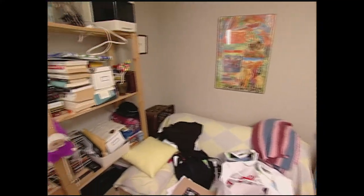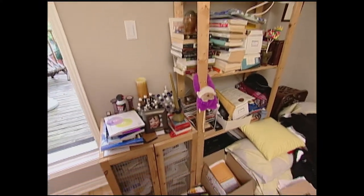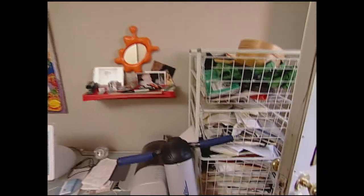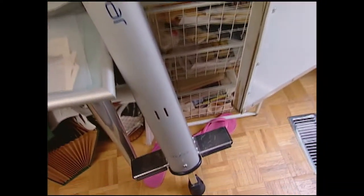Jonathan is very handy. Amy and Jonathan will be transforming Amy's office, currently crammed with leftovers from her university days. I'm going to help her achieve a more mature style that will reflect the professional she's become.